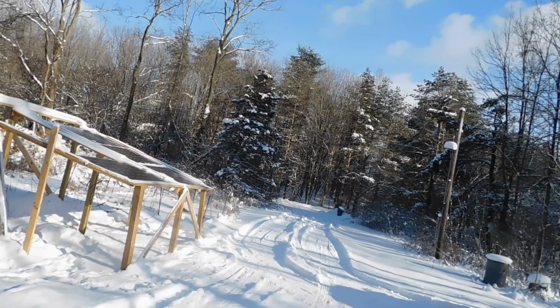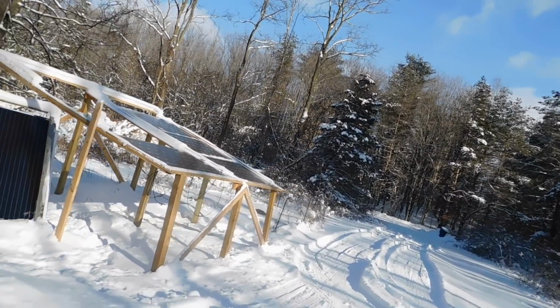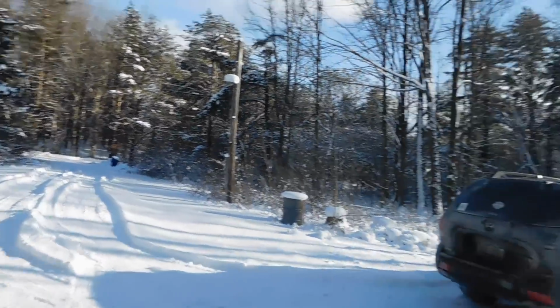Last night when I left for work, it was minus 12 degrees. By this morning when I came home, it had warmed up to a whopping 0. Wonderful. It's about 12 degrees right now. So, it's that time of year. I mean, what are you going to do?